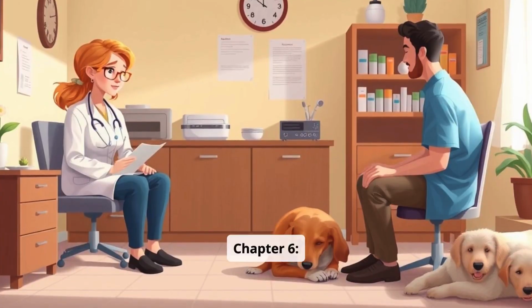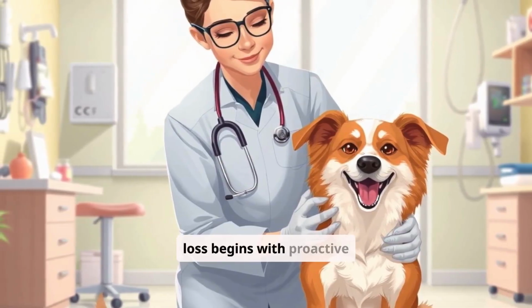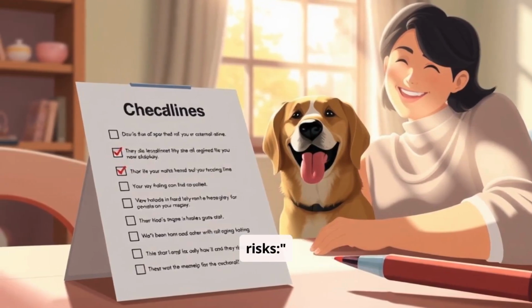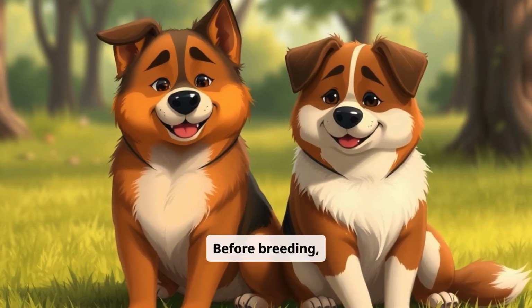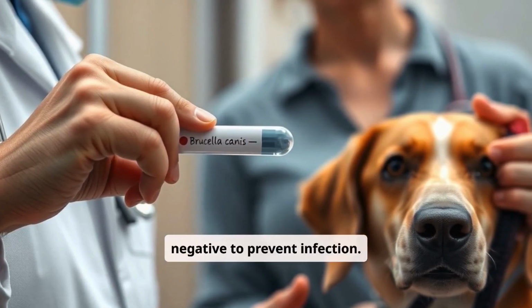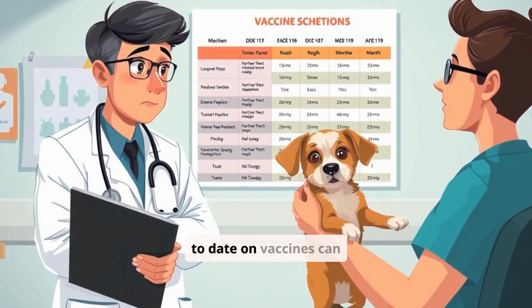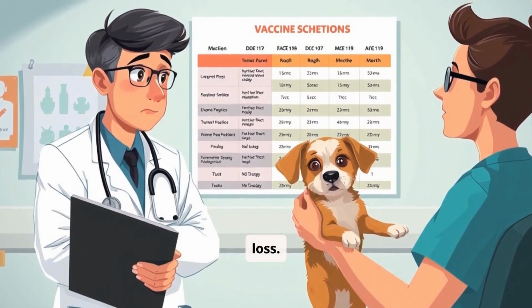Chapter 6, Preventing Pregnancy Loss in Dogs. Preventing pregnancy loss begins with proactive health care. Follow these guidelines to minimize risks. Test for brucellosis. Before breeding, ensure both the male and female dog are Brucella canis negative to prevent infection. Maintain vaccinations. Keeping your dog up to date on vaccines can help prevent viral infections that cause pregnancy loss.